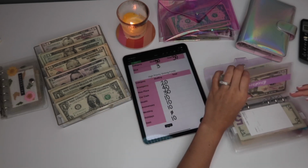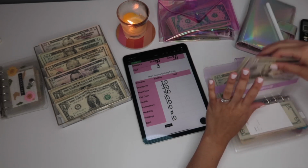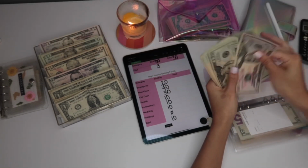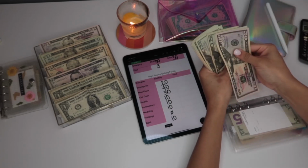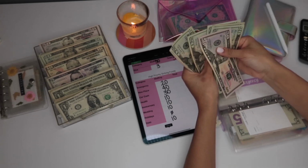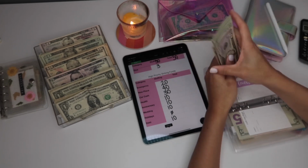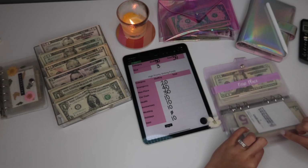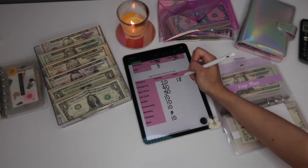So let's go ahead and jump into emergency. Emergency is getting a $20 bill. And emergency now has 50, 60, 70, 80, 90, 110, 130, 140, 150, 160, 170, 175, 180. So emergency now has $180. We're moving on up.